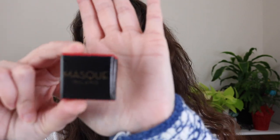And then it also came, I've been so curious about this. I think it might be chocolate, but it also came with this little package, and I have no idea what this is. So I've been waiting to open it, but I'm pretty sure it's chocolate. It is. It's 60% cacao. It is called Caffarel, and they are little chocolates. So you get chocolate with your Masque Milano discovery kit.